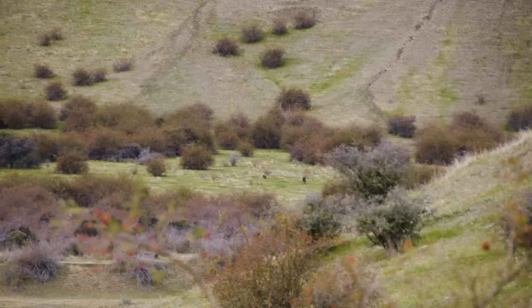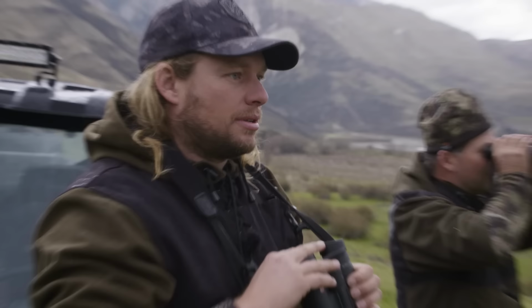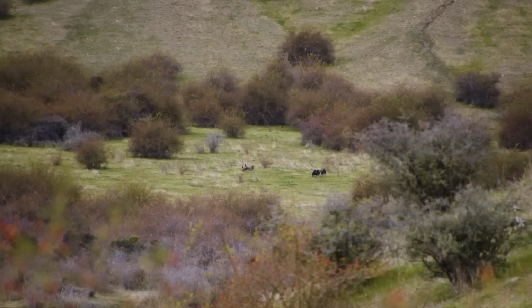We just spied some pigs across the river here. The weather's just decided to come in a bit. It wasn't forecast, but we just got a little bit of rain, but we're in the mountains, of course. Sure enough, the old pigs have popped out in it. They're quite small though, aren't they? Not worth us harassing, I don't think.